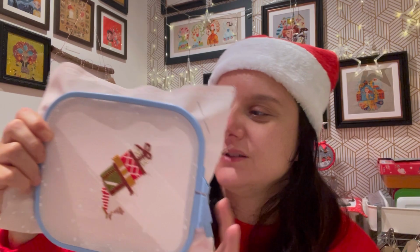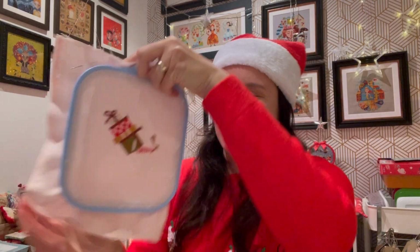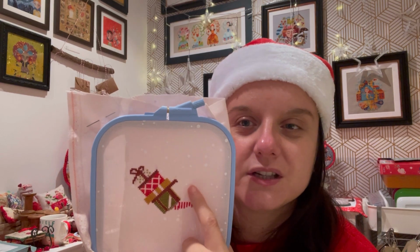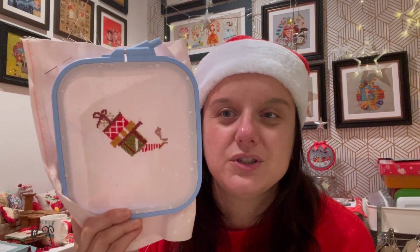and I stitched this much today. So this is how much I have got. I have got arms, and I've started working on a face, and this is the top of the present, which is slightly tumbling down. I really like it. It's not my first design, because I designed the Stitch in London chart, but this is my first Christmas project.